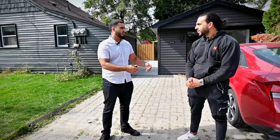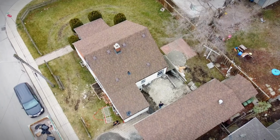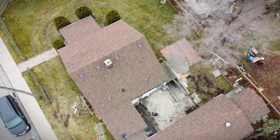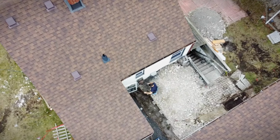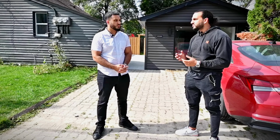So Seif, going into this, what were you kind of looking for as an investor? What was your goal for this project? The garden suites are a low-hanging fruit. Everybody's talking about them. They're super popular. From a value sense, it's all there. You have a separate detached structure, and it's renting at amazing rent. It's really a quality asset.